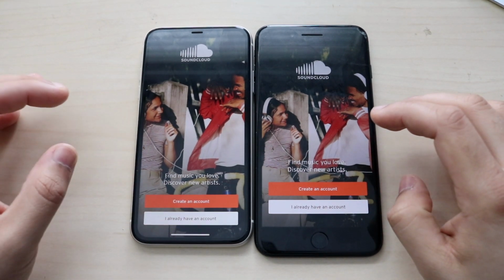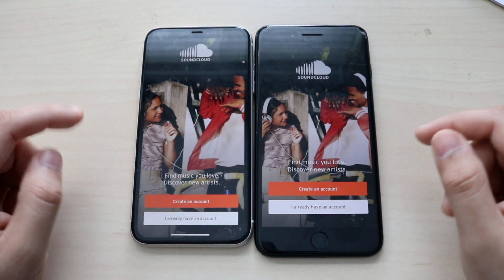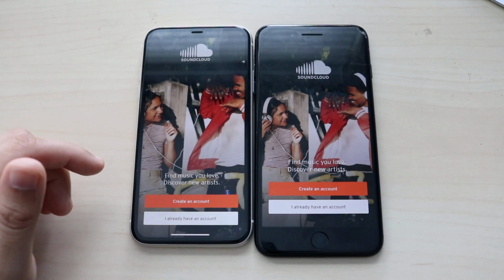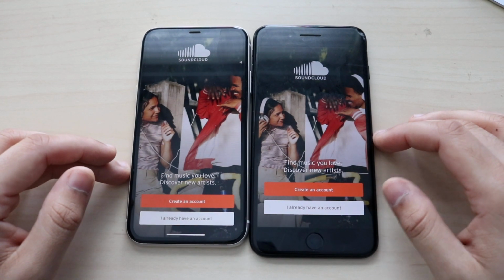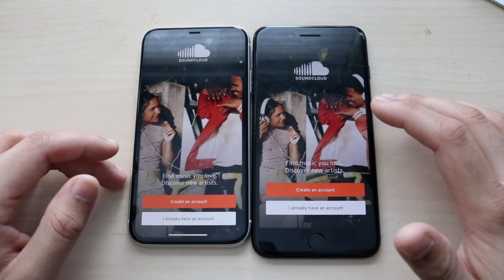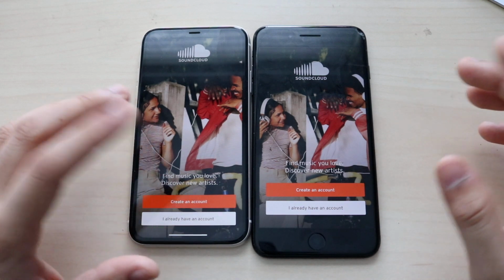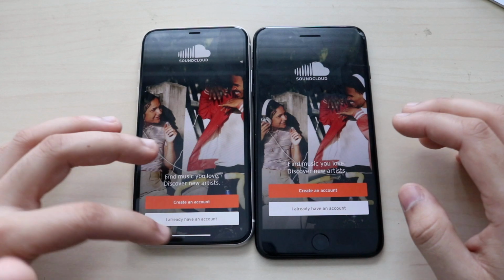I want to do a comparison now, a full speed test, between the 7 Plus and the 8 Plus, because I'm not really too sure why the 8 Plus was beating the iPhone 11 every single time. But with the 7 Plus, there's a really big difference between these, because I think the 8 Plus is faster than the 7 Plus, but slower than the iPhone 11. It wasn't faster than the iPhone 11, but the RAM management portion was, so that was really, really weird.